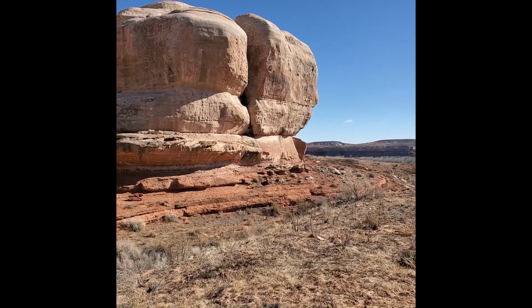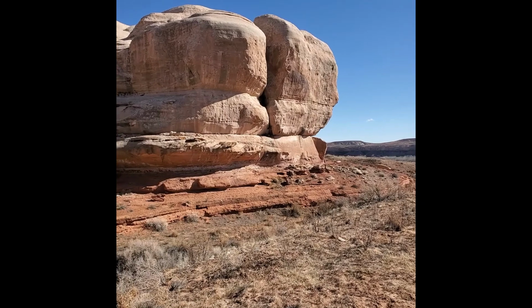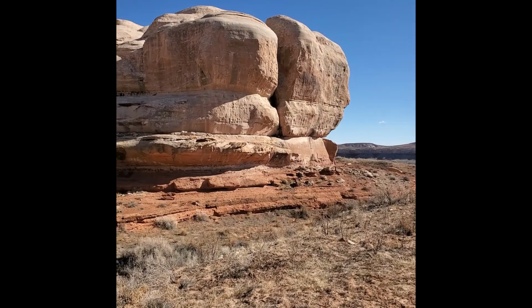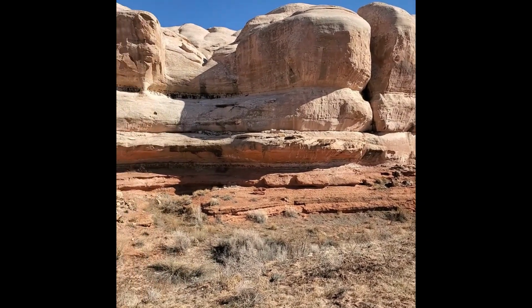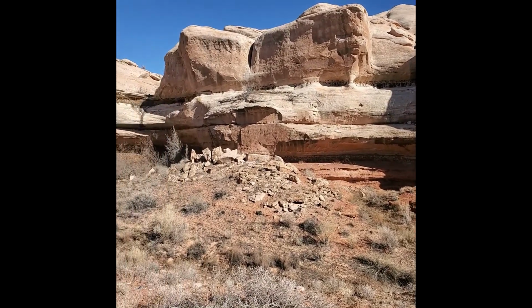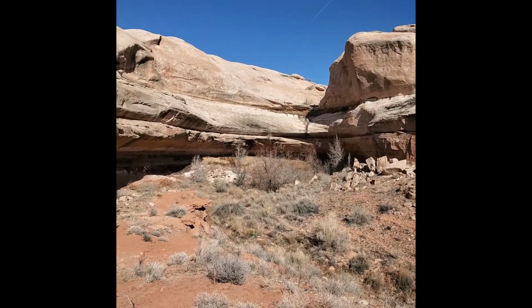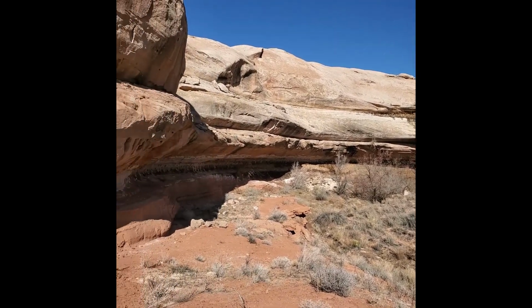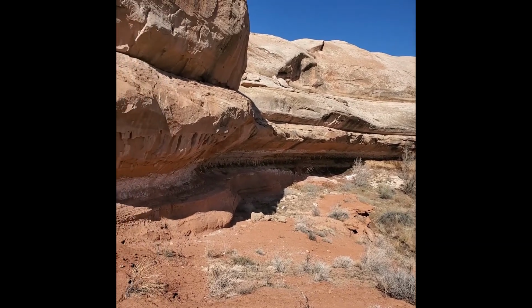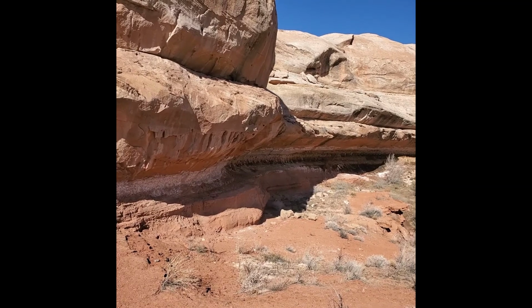Good afternoon. Today I will be discussing hanging gardens in southeastern Utah. These gardens are critical habitats that need to be addressed and protected in certain ways. They are a very important natural resource for the people of the Southwest, for the animals, for the birds, and for other animals like insects and little birds.